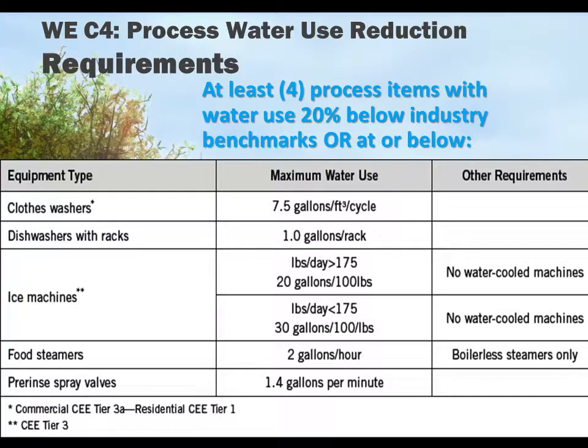To get WC4, processed water use reduction, the building must have no refrigerated equipment using once-through cooling with potable water, which we don't want anyway. No garbage disposals. At least 4 processed items with water use 20% below industry benchmarks, or as shown here in this example.